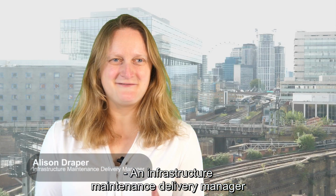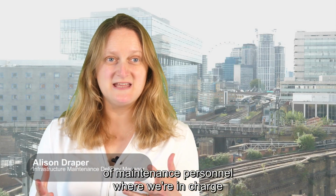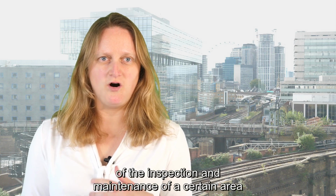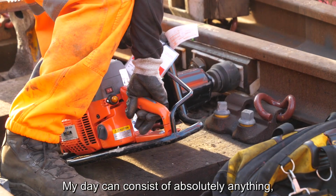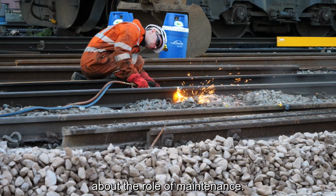An infrastructure maintenance delivery manager is basically in charge of a whole delivery unit of maintenance personnel, where we're in charge of the inspection and maintenance of a certain area of track, signalling and electrification. My day can consist of absolutely anything, and that's kind of what excites me about the role in maintenance.